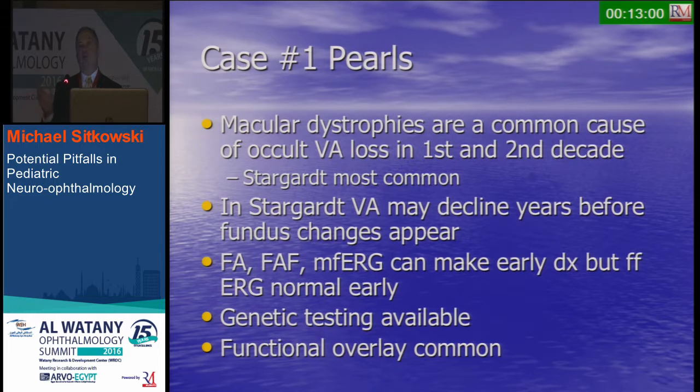and Stargardt is more common than all of the others put together. The visual acuity may decline a long time before you see a change in the fundus, and we have a lot of ways to make this diagnosis. It's not just fluorescein angiography, autofluorescence or a multifocal ERG can help as well, but usually the full field ERG is normal early. Of course, now we can do genetic testing.